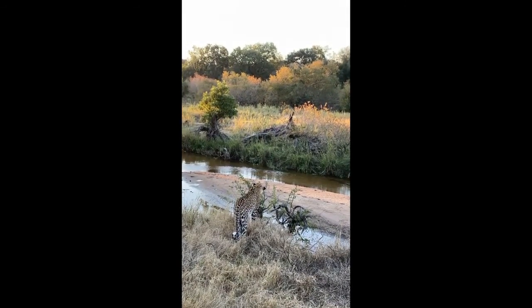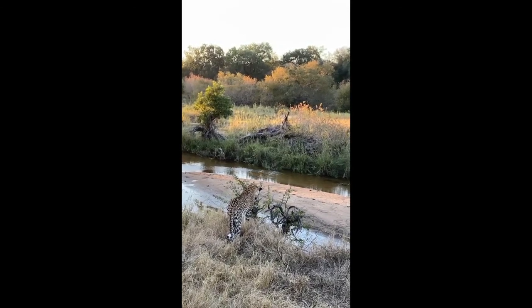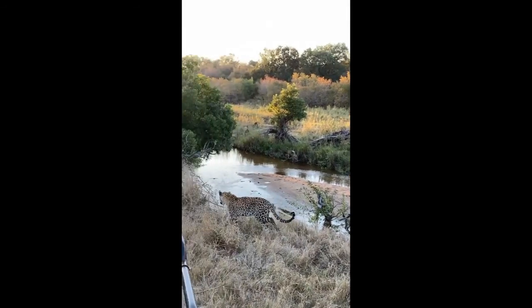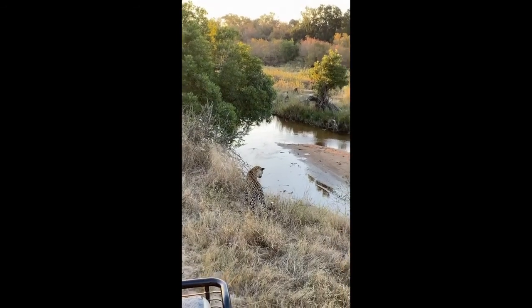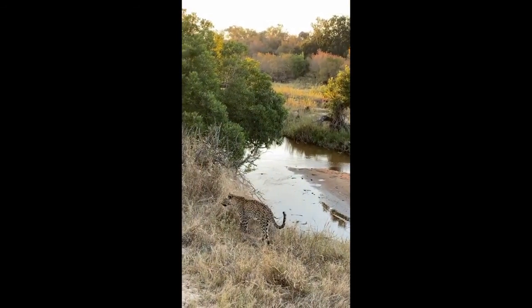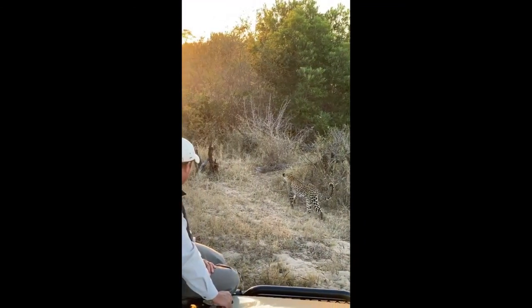If you watch the tip of the tail twitching all the time, you can see he's watching something or just making a decision. Often you see that with cats, even your domestic cat is part of the same family. When they're eyeing something out, you can see he's looking at the bottom of the bank there. We can't see there. You just watch the tail twitch, which often indicates he's interested in something.